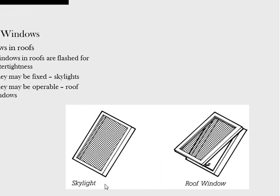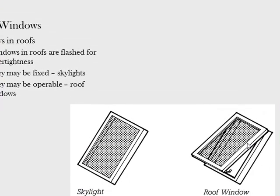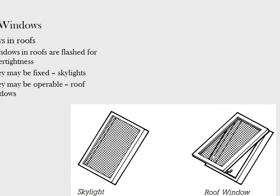Then you've got roof windows. A skylight basically is a fixed roof window. And this one would be like an awning roof window where you can open it up if you want to let the hot air out or cool air in.